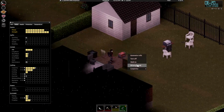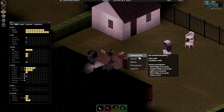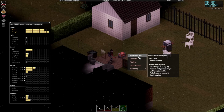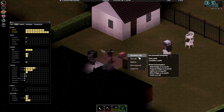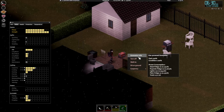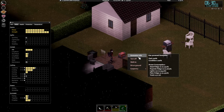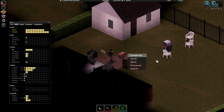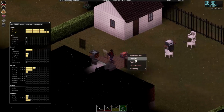Our generator, we'll go ahead and take a look at this so we can see what we're running in here. We're running the fridge, the popsicle fridge, 17 lights on, and another plain fridge. So we can see exactly how much power is being produced and how much is being used. The more that's being used, the more fuel and the more condition will deteriorate, but that's quite all right.